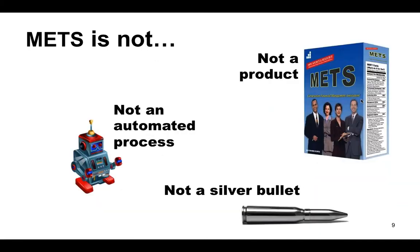So METS, it's not something you're going to buy off the shelf. As a matter of fact, you can download the basic METS grids right off of my website. We're going to share that here in a few minutes. It's not related to an automated process, and obviously it's not a silver bullet. Doesn't solve all your problems. But METS will meet many of your needs.